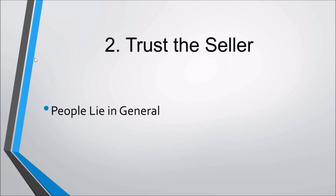All right. So number two mistake that I see a lot of beginner phone flippers make is putting too much trust in the seller.